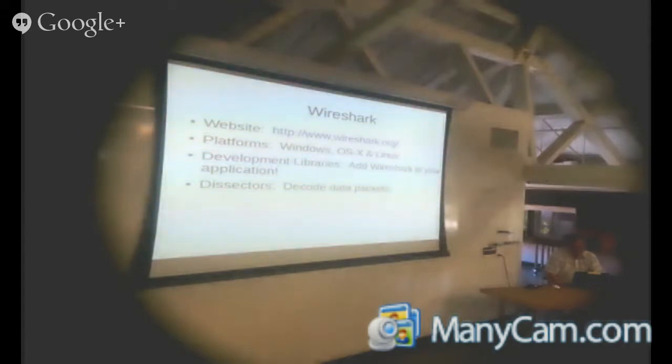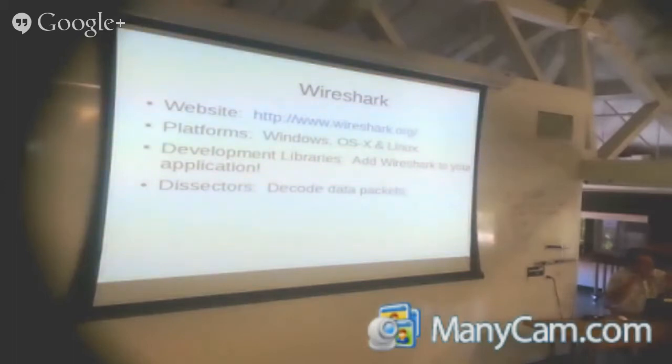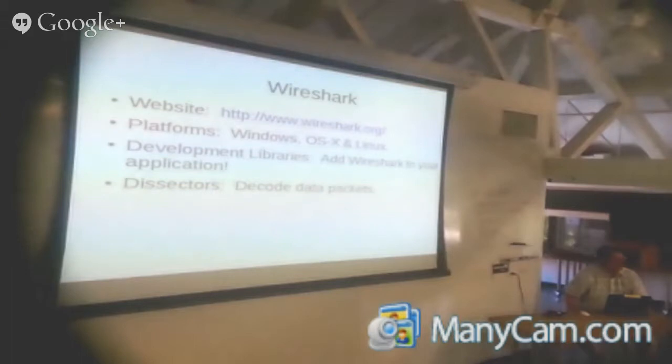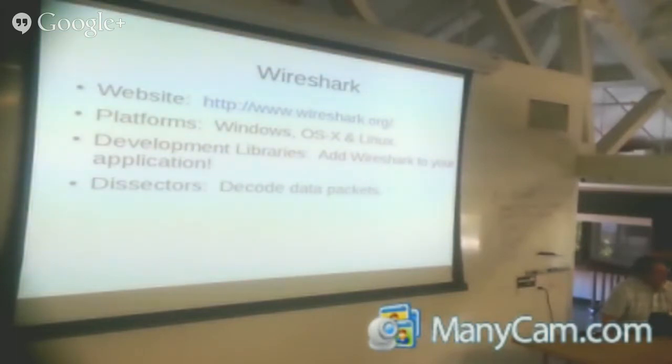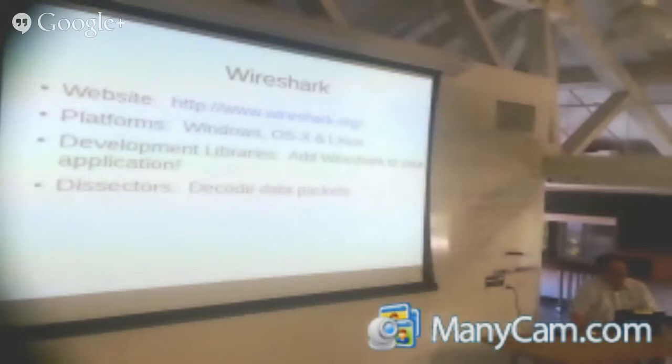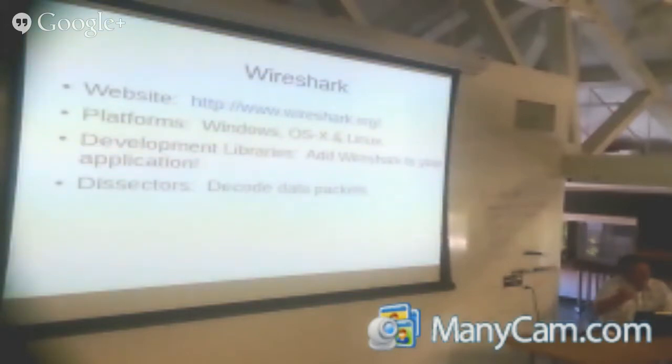Another thing that's nice is you can write what's called a dissector. You can go in and interpret data portions of the protocol. And I did this seven years ago for a USB device. I had a device with a thin client, a laptop and a server that we log into. USB point of entry protocol.